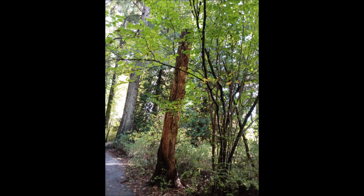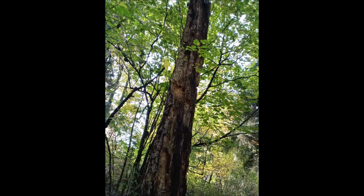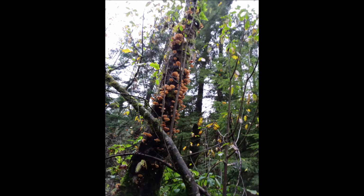Here's another peckerwood. You can see the top of the tree is missing. All it is, is a log stuck in the ground or left in the ground. And then the animals can attack it as it's decaying, make burrows in it, use it for their homes and their nesting. Mushrooms, fungus, lichens can grow on them, and these can also provide food for other animals. Here's another tree covered in mushrooms, which are a type of fungus, obviously.